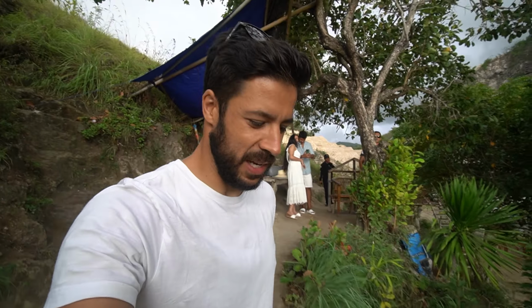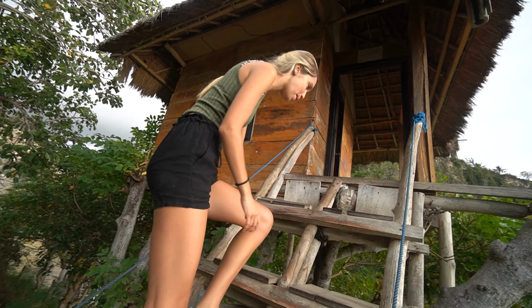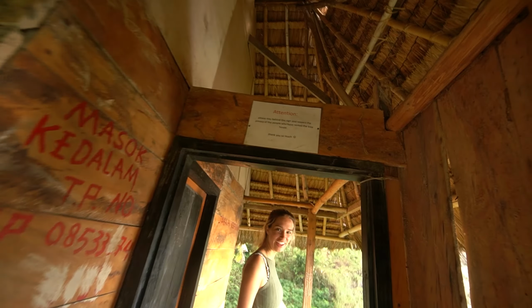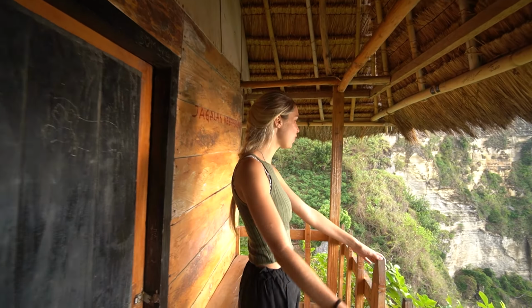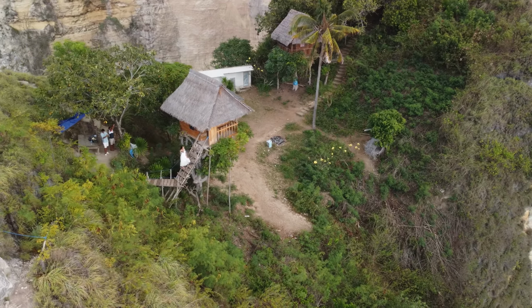If there's one thing we've seen, it's this treehouse on Instagram, but we don't know what it actually looks like. So we're going to go and explore it for a little bit. These stairs are quite steep up. Wow. Imagine living here. This is so cool. I could wake up here and have my coffee and look at this view every single day. Like, wow, this view is amazing.